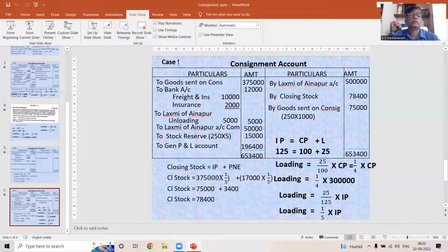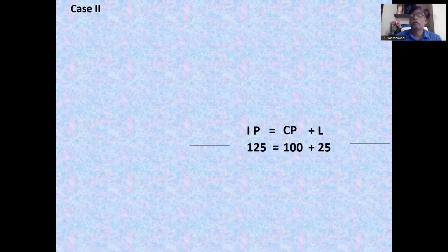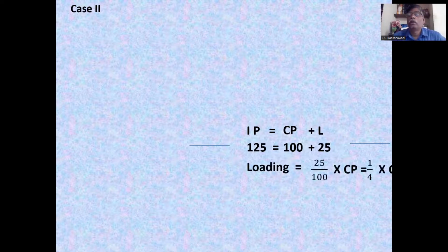Case number 2. Before writing the consignment account, calculate this first: IP is equal to CP plus L. Okay, so IP is equal to CP plus L equation. So L is 25, CP is 100, IP 125. Loading is equal to 25 into 25 by 100 into CP, which is equal to 1/4.